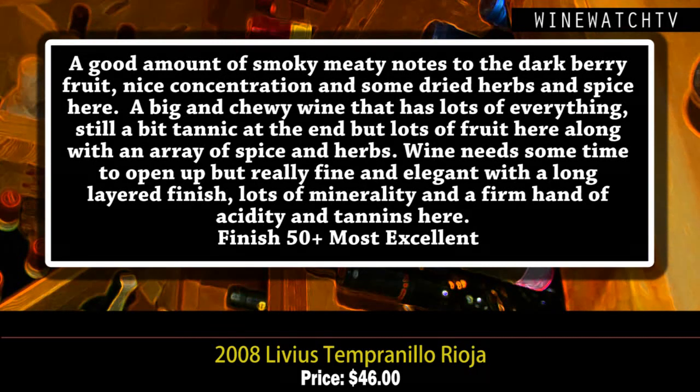That's why I always keep wine till the second day, because with this wine, I raised the score. When a wine tastes better after it's been open a day, to me, that is the sign of a very well-made wine, and one that's going to age.